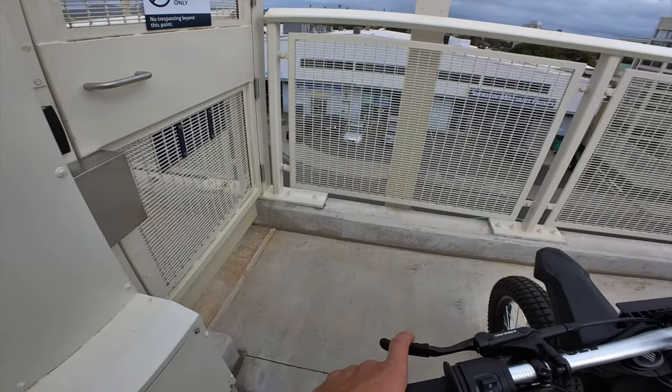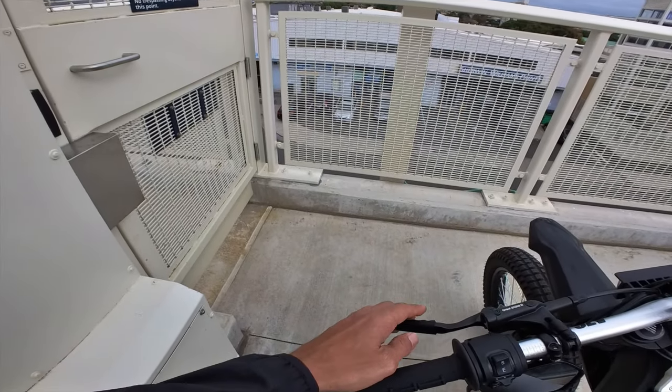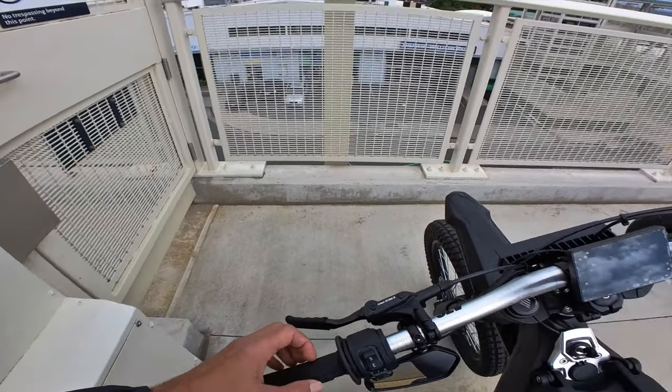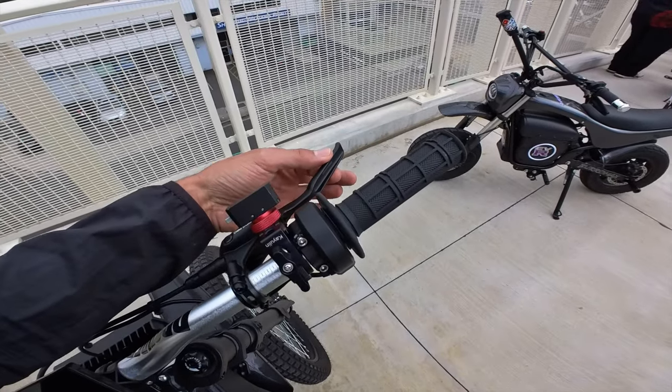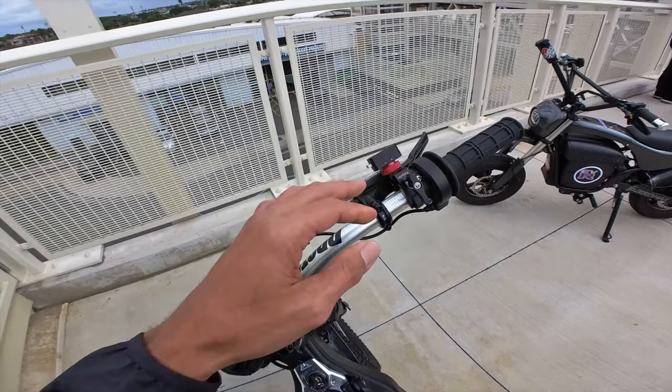What else did I do? I already put my own lever grip on it. Can I be honest with you guys? You look over here, the levers are on the narrow side, so it really creates a pressure point when you use them.